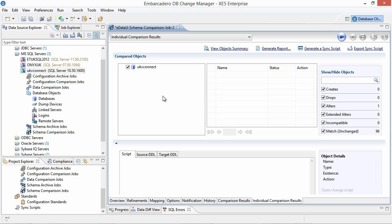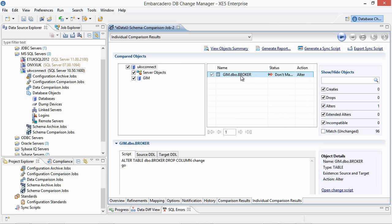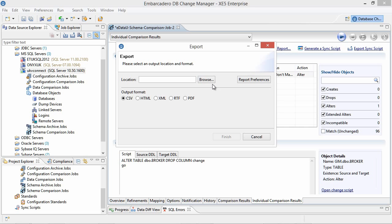We can view that through, and we don't necessarily want to see all the stuff that's matched. We're only interested in the difference. So here's that difference. We can generate the report, and generating the report is straightforward. We just click on the generate report function here.